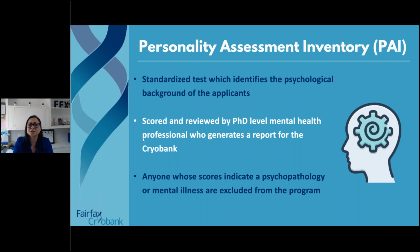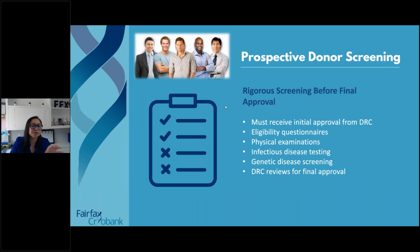Sometimes there's in between, so we get a lot more data to try to see if they should move forward. But all of this information, the personality assessment inventory, the donor interview, with the semen sample, in the application process, the medical application, this is all given to the DRC for initial approval. So donors aren't approved yet into the program. We still have the other half to do.